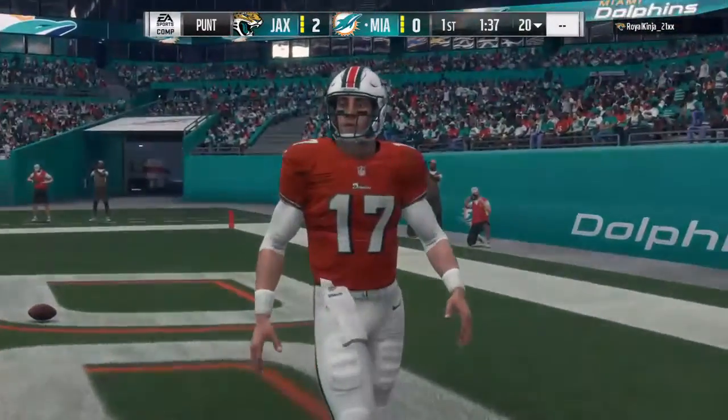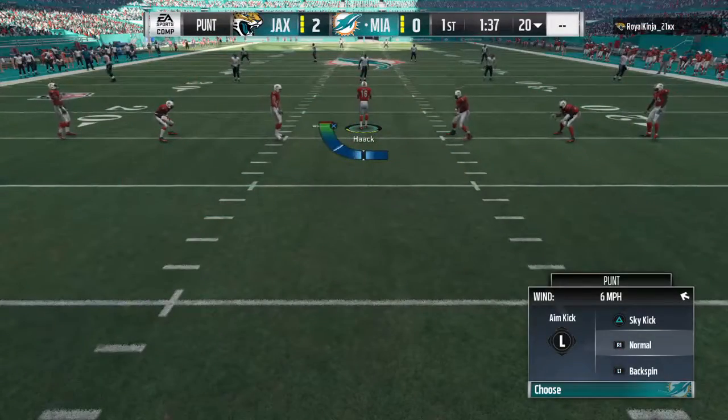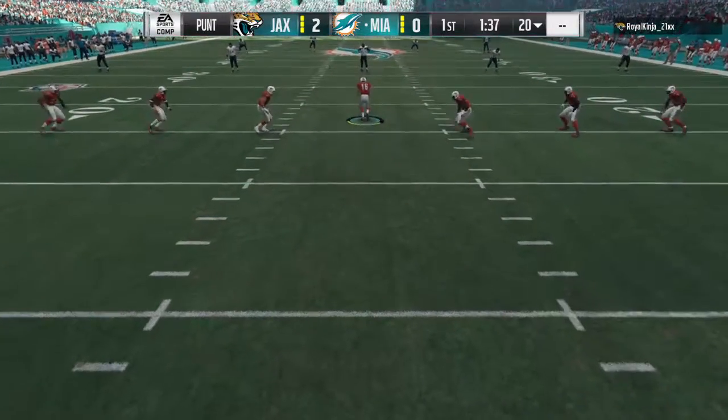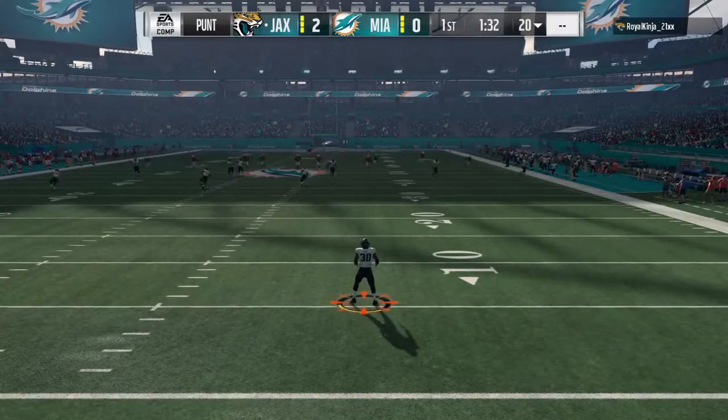Well, we thought these two defenses might come to play. One has already come to play here. A safety for the opening points of the game. Brandon, let's file this play away, because if it turns out to be a tight game, who knows? This could wind up being the difference.